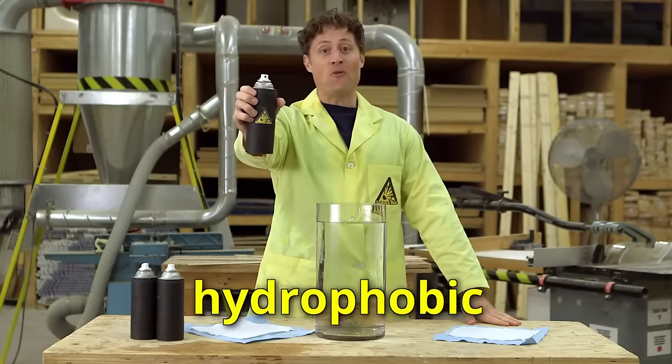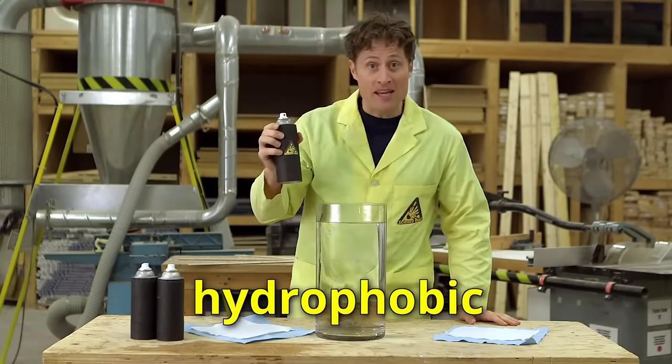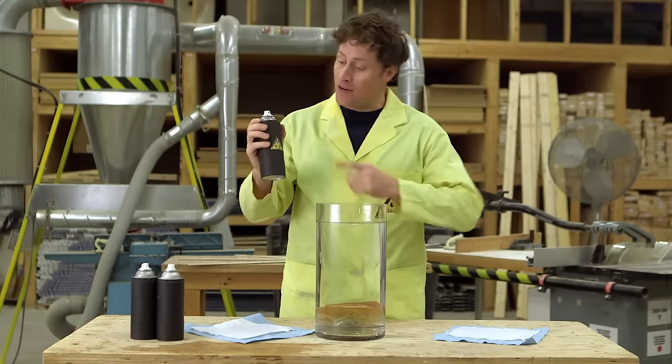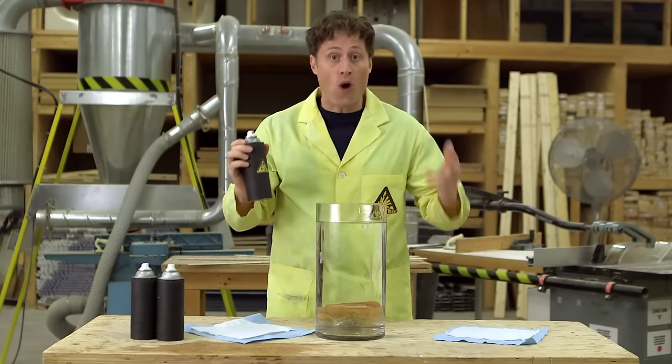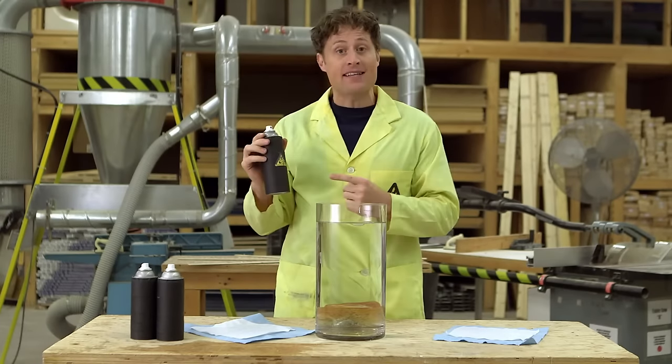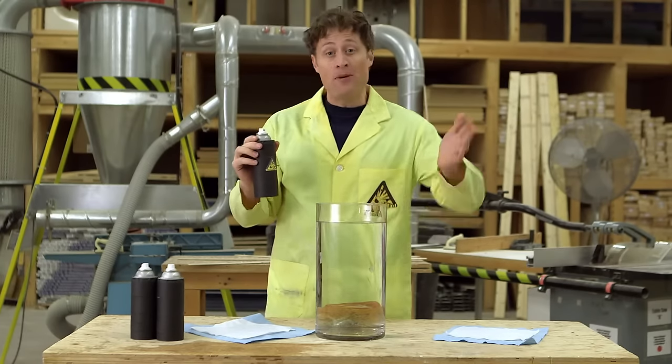This is hydrophobic coating. Hydrophobic literally means afraid of water, but it's not actually afraid of water. The chemistry of a hydrophobic coating prevents water molecules from penetrating anything you spray it on. You can get this stuff at the hardware store, and if you want to be a science maximite, get an adult and think of the coolest thing you could spray with hydrophobic coating.